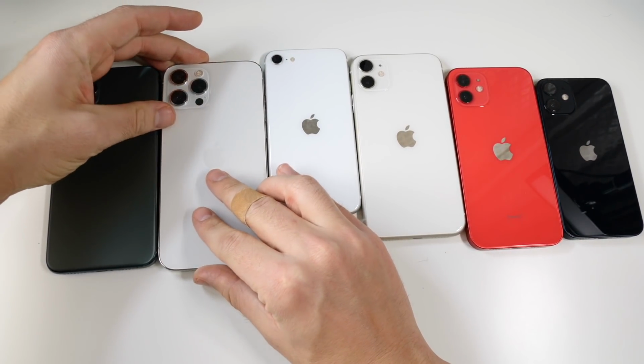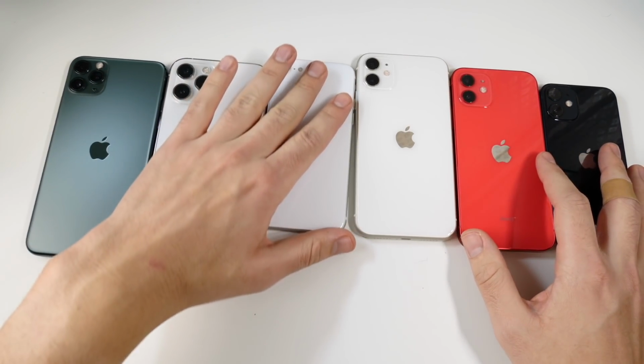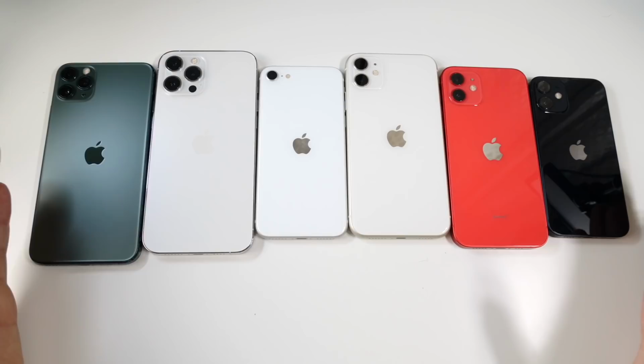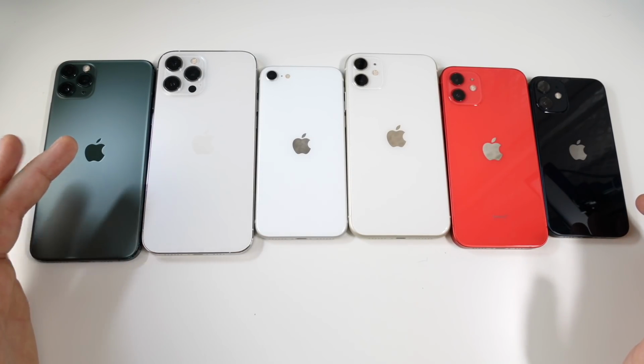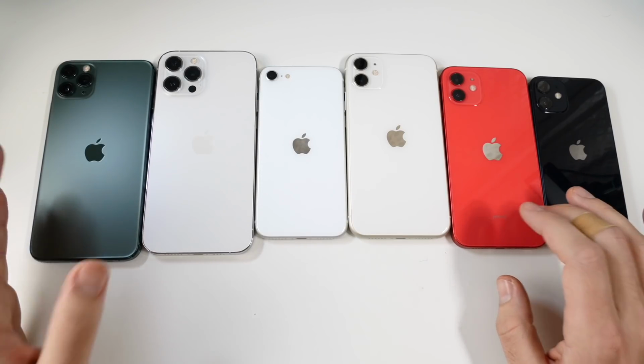And while it is the best iPhone ever made, I feel like in the 12 Pro and 12 Pro Max, I couldn't give it number one because for some people, they just don't want to pay that price for the iPhone 12 Pro, but that's why I put the 12 there.